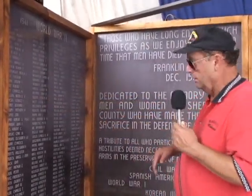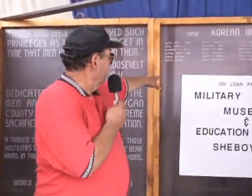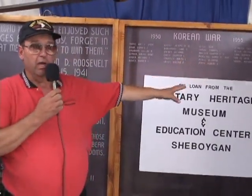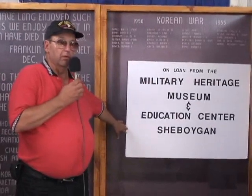We have a World War II panel back here. And then off on this side, Korean War, and back here in the corner is the Vietnam War. These panels are on loan from the Military Heritage Museum in Sheboygan. They are the ones that actually made these panels up for us, so we're very happy for them to put them on loan to us. When we're done here, we will be giving them back to the Heritage Museum.